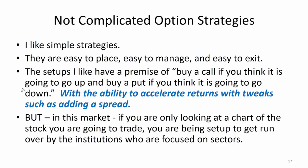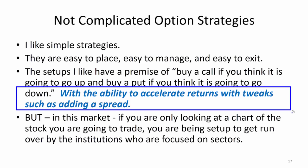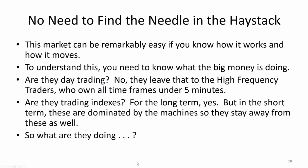And I've always been fascinated and obsessed with the idea of being able to accelerate returns with tweaks, okay? And that's really fun that you can do with options. So no need in trading to look for the next needle in the haystack. No need to find the next $1 million Tesla trade. It's great when it happens, but you can't plan for that, okay? You cannot plan for that.